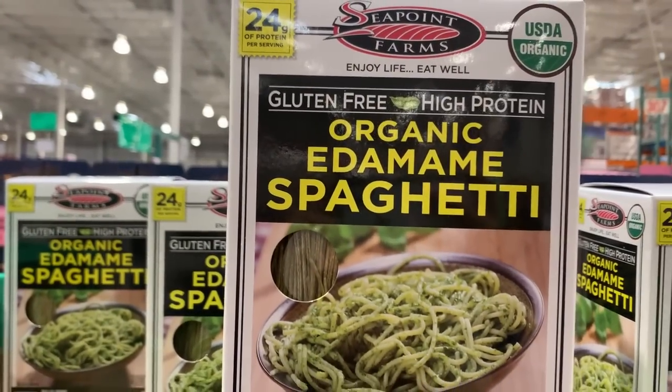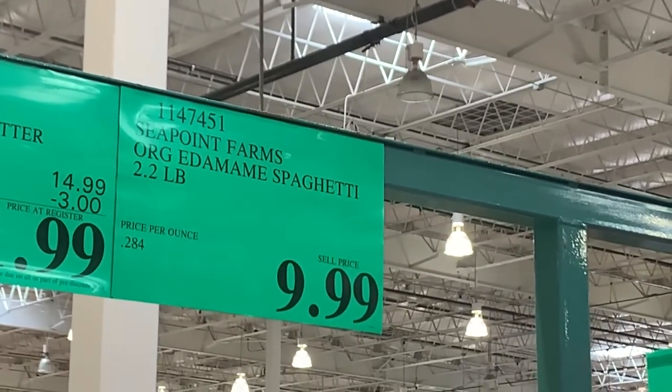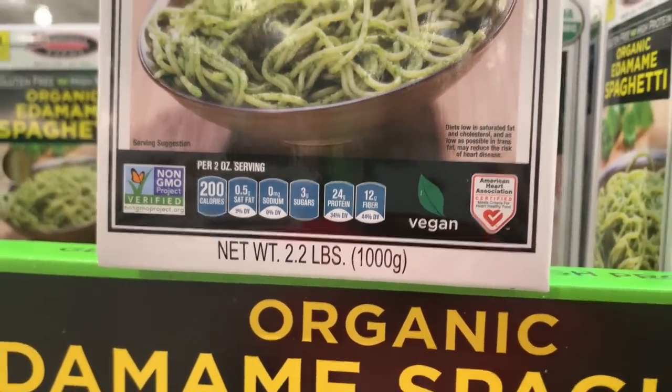If you're looking for a pasta substitute with very high protein, here's a really good option. It's organic edamame spaghetti, $9.99 for the 2.2 pounds that you're getting, or it would be around 100 grams. It's also vegan, by the way.